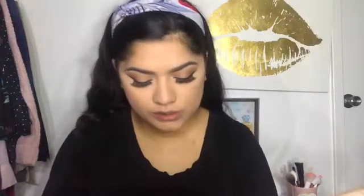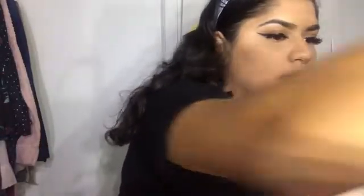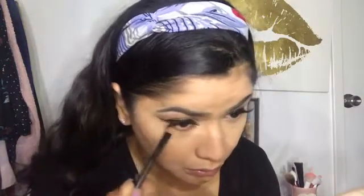And then what I like to do now is let that set for a little bit, and then I do my lower lash line, which I'm going to be doing with the LA Colors palette. I'm going to be dipping into this beautiful brown, with a slanted little brush. I'm just going to focus that all on my lash line, and I like to bring it all the way to the middle and the end, on both sides.